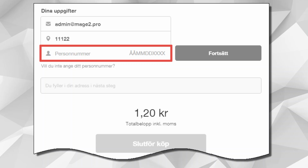Next, use a valid government-issued ID such as passport or driver's license. Make sure the photo is clear, well-lit, and not blurry, with all edges visible and no glare or shadows.